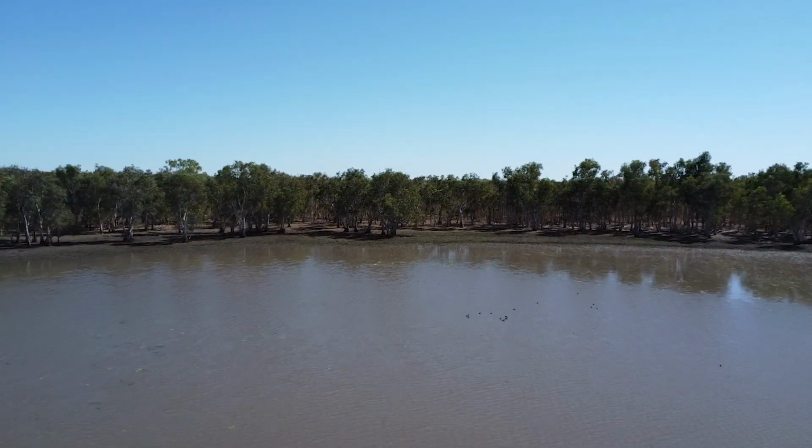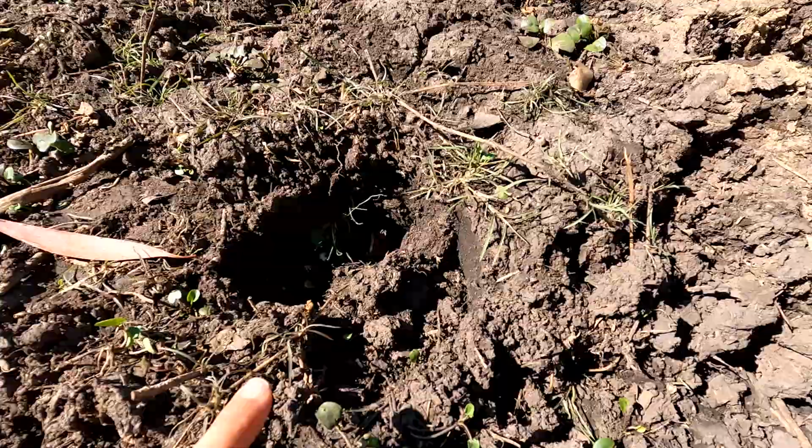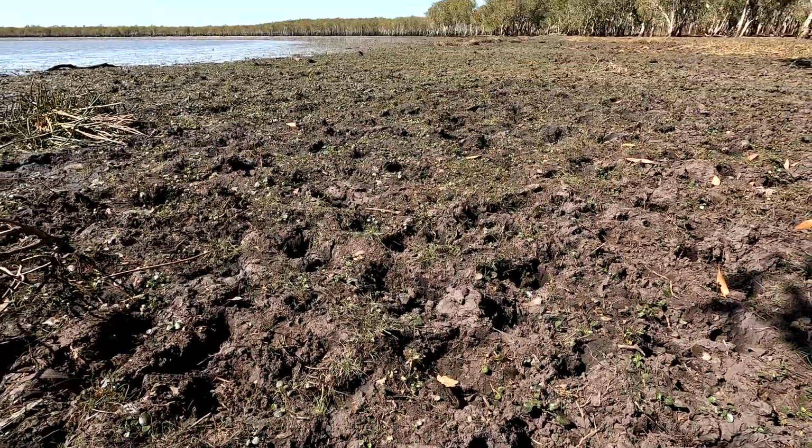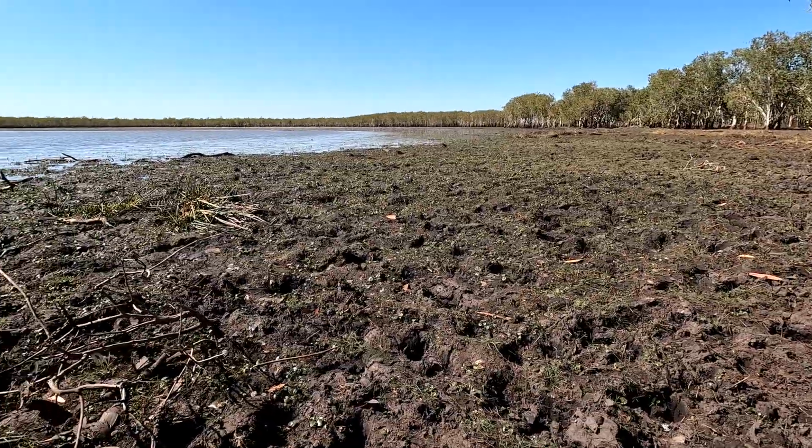Spoonbill Swamp is actually the largest wetlands on Lorella Springs. What do you reckon, guys? Water buffalo? Can't see anything, sadly. No water buffalo. No crocodiles, just lots of different bird life.